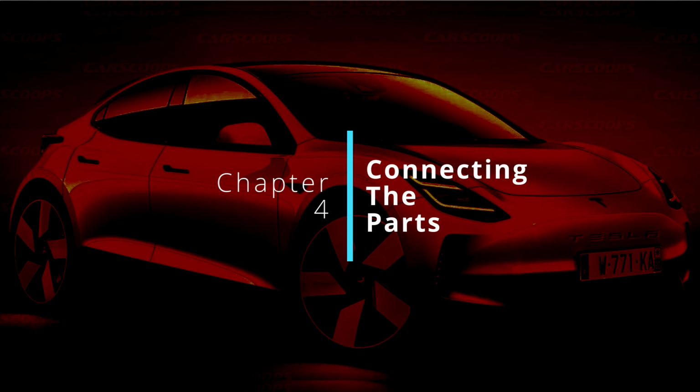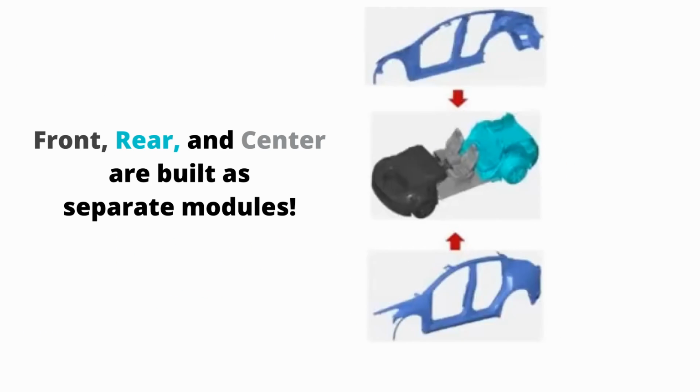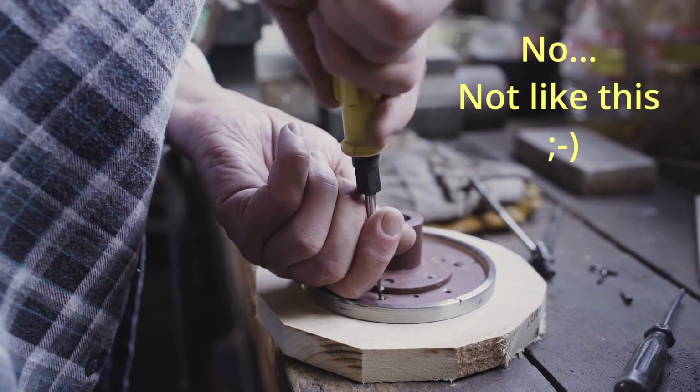Chapter 4. Connecting the parts. As explained in the previous video, in Model 2's unboxed production method, the car is divided into several modules, such as front, rear, center, and top. Each module is separately assembled and tested, and the modules are joined together to create an integrated body as late in the process as possible.